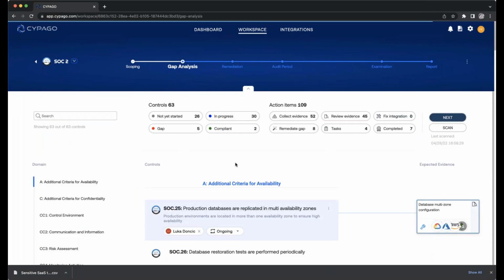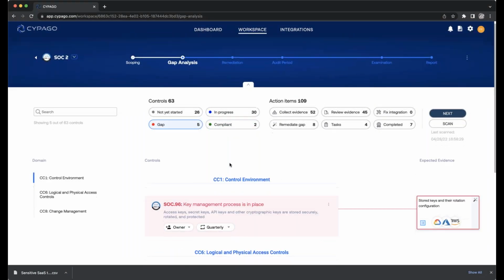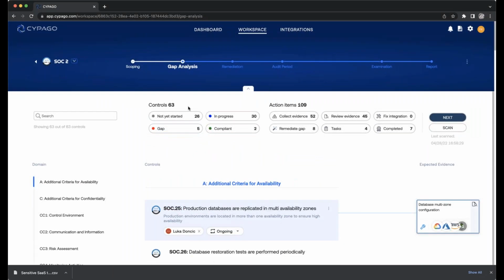So you're running your security audit, and maybe you have some security audits in parallel. What you can see here when preparing for SOC 2 is first that Cypago already provides you with the exact list of controls you have to include in your scope. This is what we call the automatic scoping engine. Cypago already picked these 63 controls, and apart from the scope itself, Cypago immediately shows you your compliance status. For example, you can see that 2 controls are compliant. You can see what's bad, and you can see if there are some controls requiring some attention.